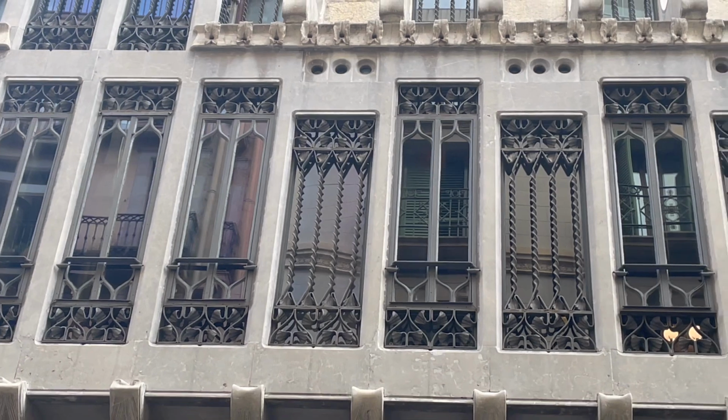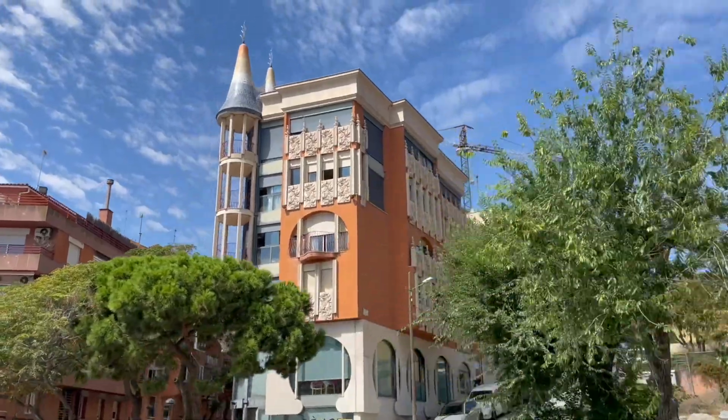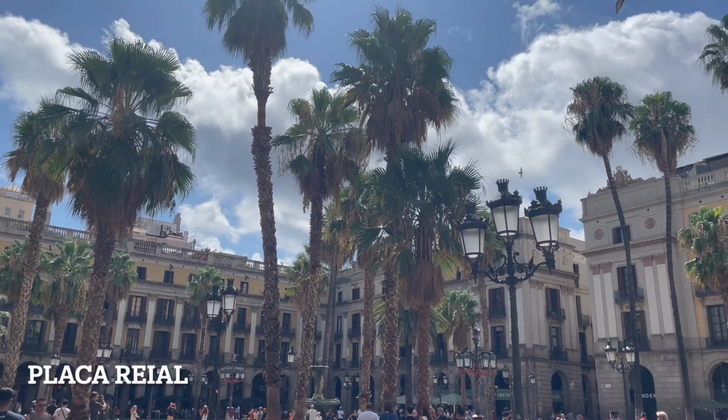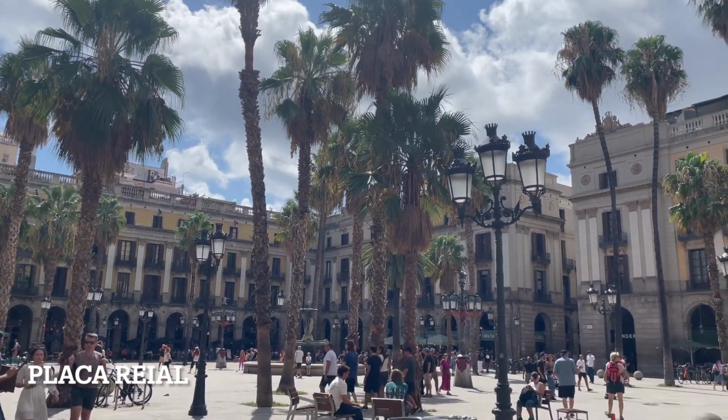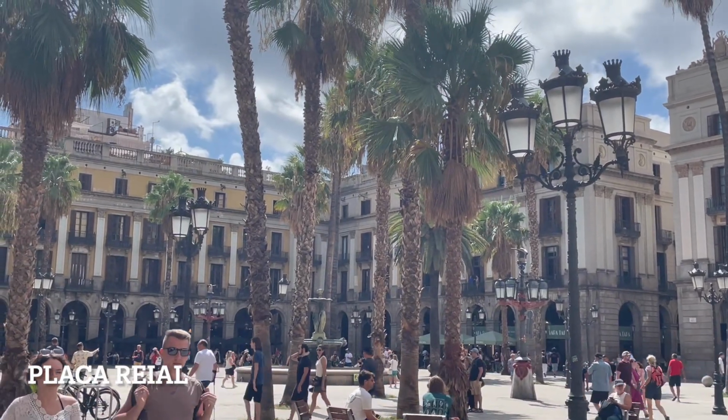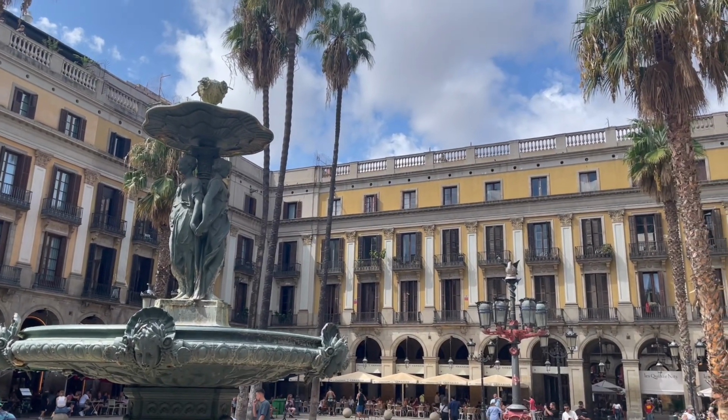Next, I'll take you to one of my favorite squares in Barcelona. Plaça Reial is a beautiful square filled with palm trees, a fountain, and restaurants located around the perimeter. It's perfect for enjoying a sunny day in Barcelona.